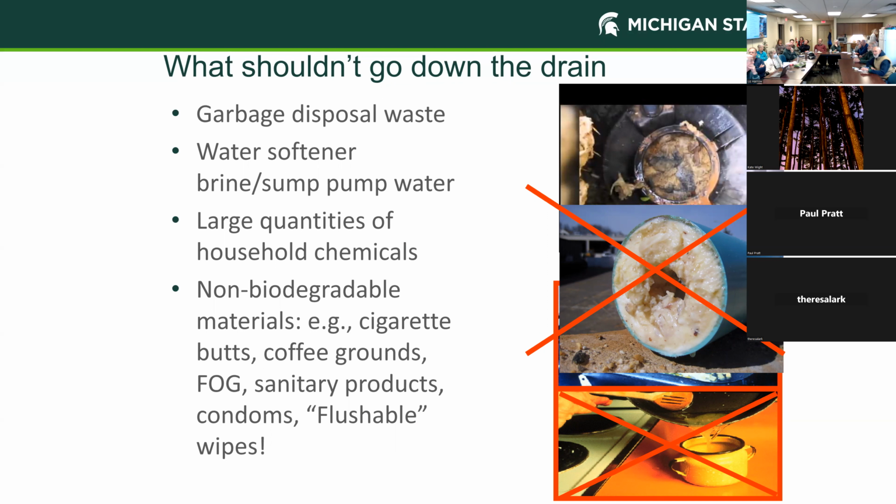Oh, you really shouldn't be using a garbage disposal on a septic system, frankly. We don't want to put water softener brine, which should be going to a separate dry well outside of the house. Certainly don't want to be dumping any chemicals or anything else, any sanitary products, condoms, anything like that, because like I said, all that's going to do is plug up the system.